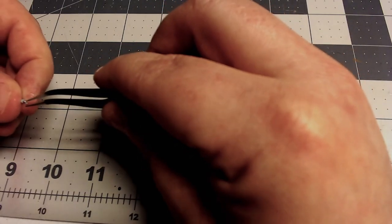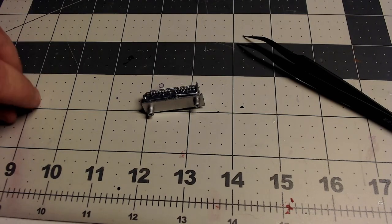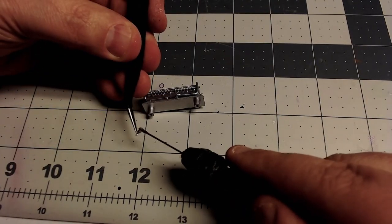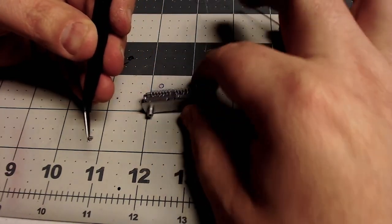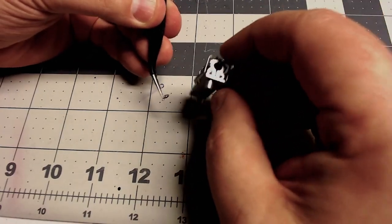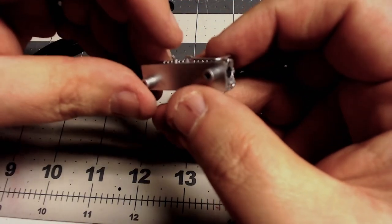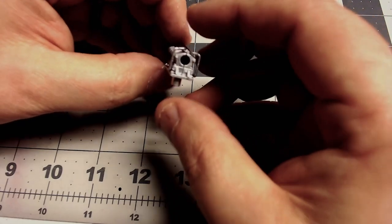Again, there's a part where it flattens out, and that's the end that's going to be pointing down. So, gonna get our tweezers. We're gonna grab it by the end that's gonna stick down. Put some glue onto our peg here. It is D-shaped, so it will only go in one way. Just like that.